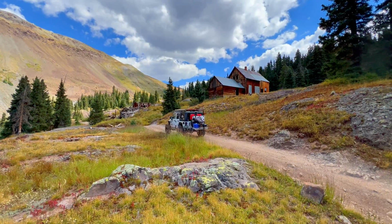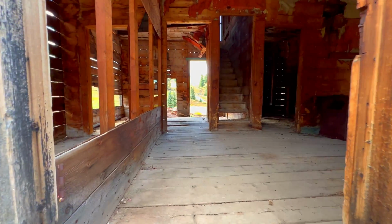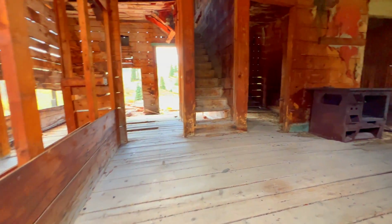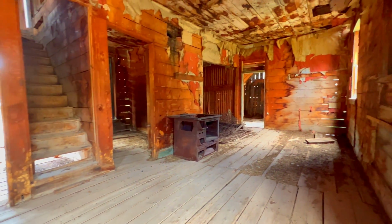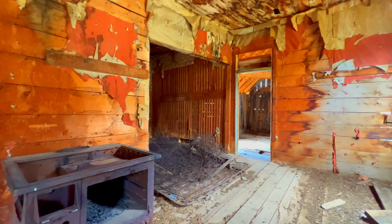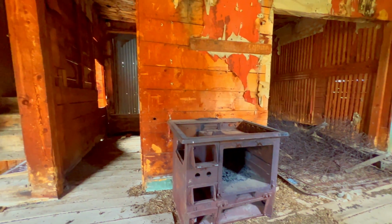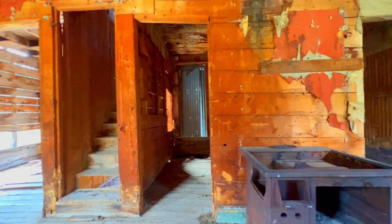Our next stop on the pass took us to Mineral Point. Now, Mineral Point is just like many of the other old ghost towns that are on the pass, and was, of course, an old mining town. I could not find a whole lot of information on this town for whatever reason. Here you are going to see the remnants of the San Juan Chief Mill and House.